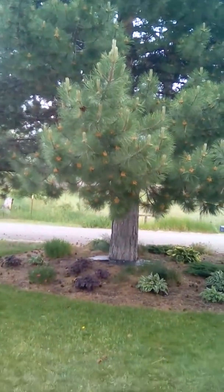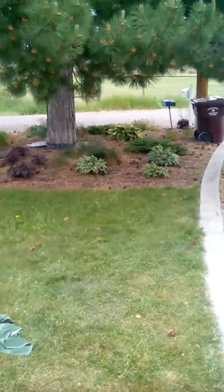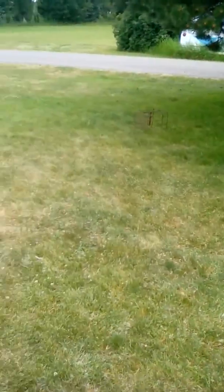So, and then up to this big old kind of ugly spruce in the middle, the little flower bed. And that is the property.